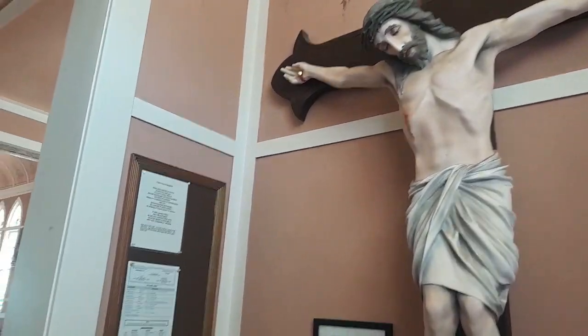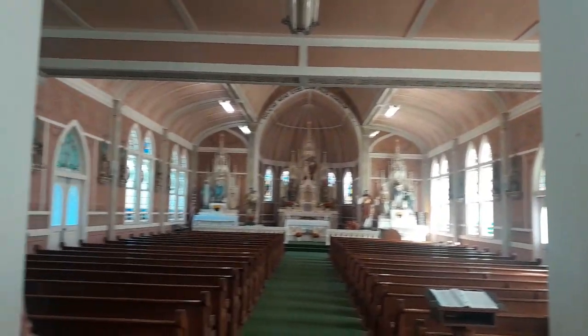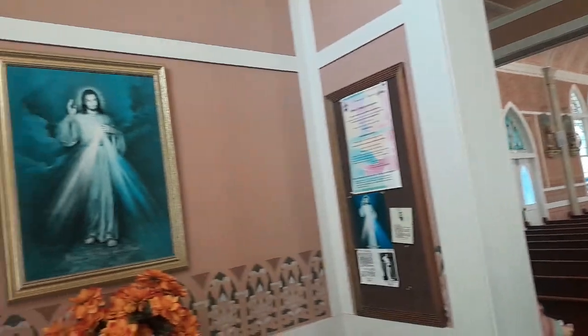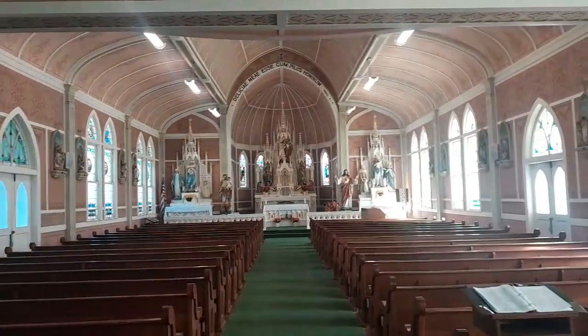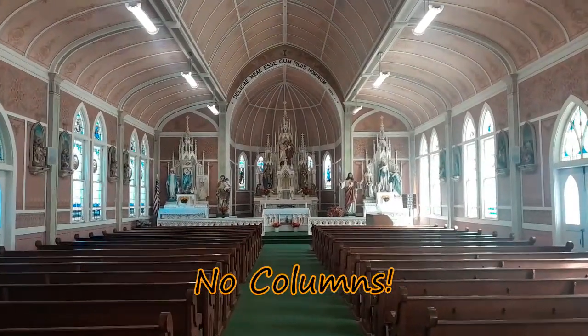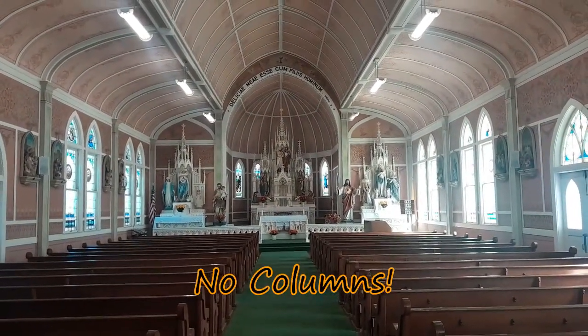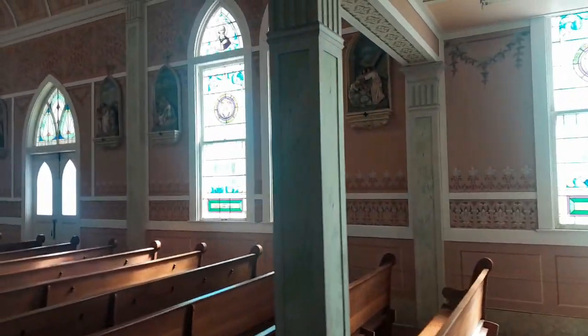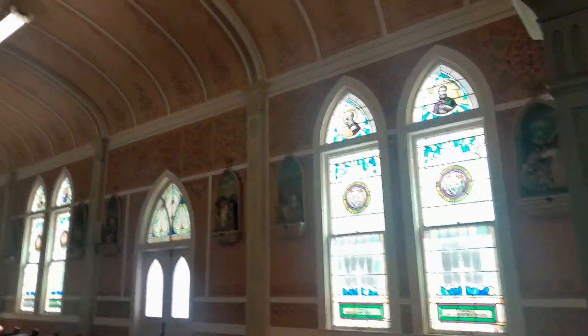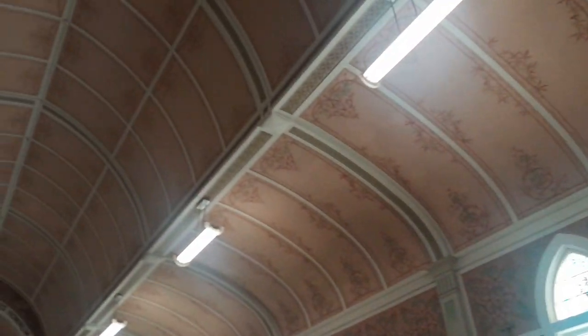All right, there to the right. Hello. And to the left. Yeah, I kind of bypassed the middle there, didn't I? What a place. Isn't that nice? All right, we got some stained glass work here to the side. Love the ceiling. It's got the extra arch in the center.